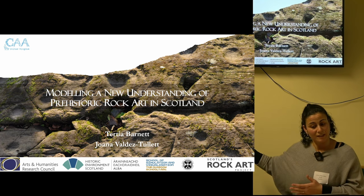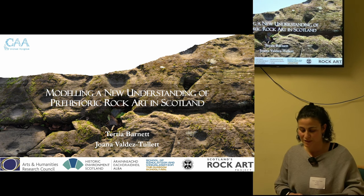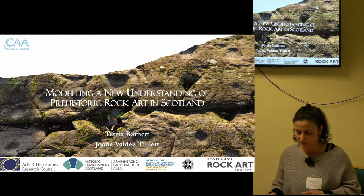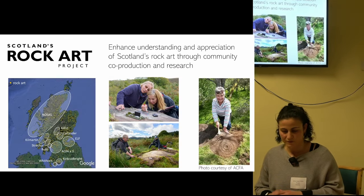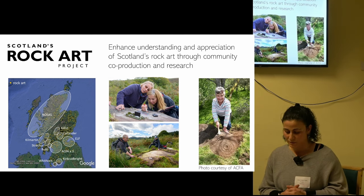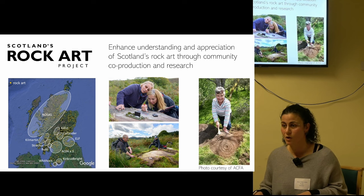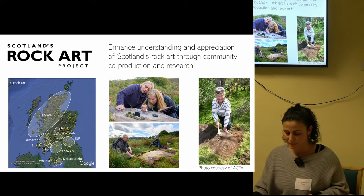The title is Modelling a New Understanding of Prehistoric Rock Art in Scotland. And obviously this was very much a teamwork. So there are other people in the team that also contributed to whatever it is that we're going to be talking about here today. So some of you may have already heard about Scotland's Rock Art Project and may have even heard some of our talks. I apologize if any of this is already repeated for you.